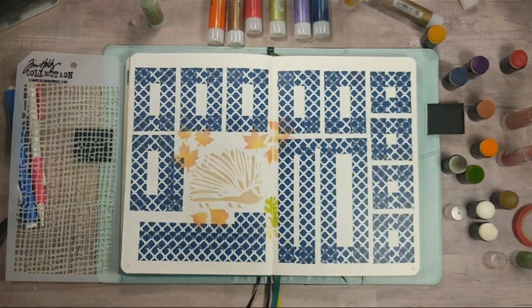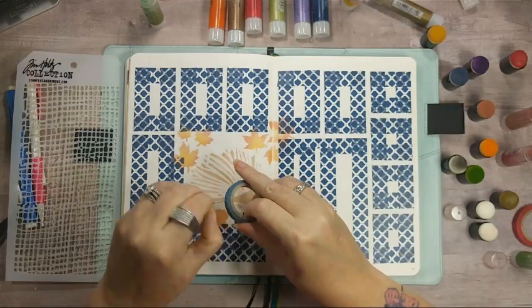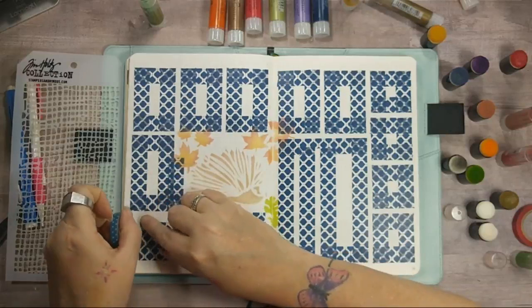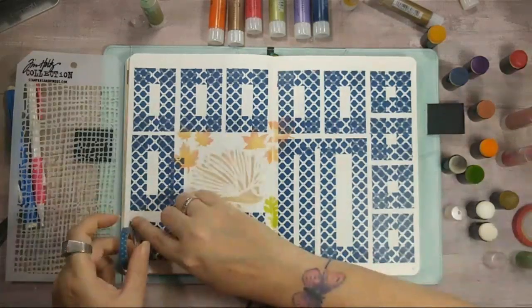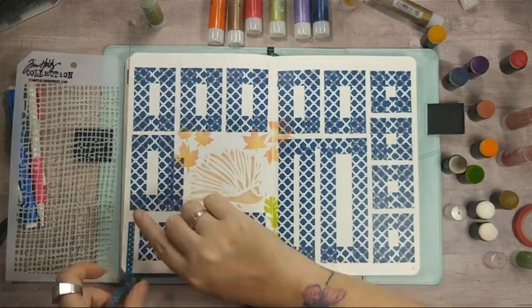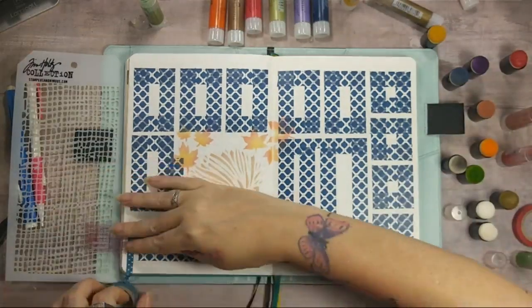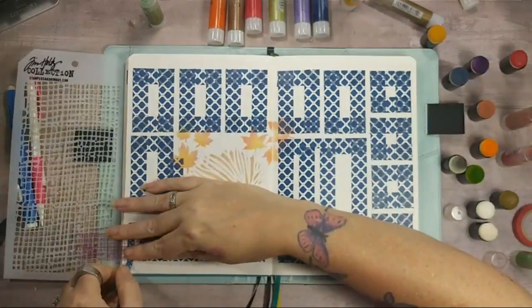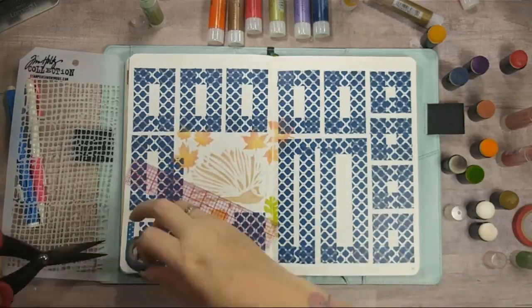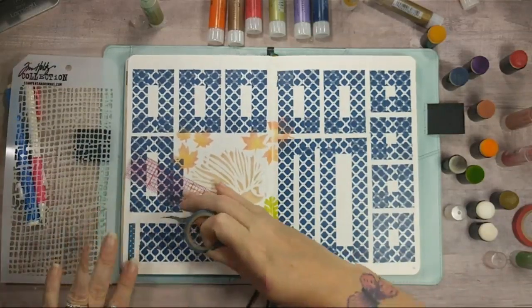Okay. I need to use my little skinny washi tape and block off this little line, because my days of the week have to go there. And I didn't have my, oh, I hate the skinny thing. I didn't have my skinny washi tape over there the other night with me. Okay, here we go.